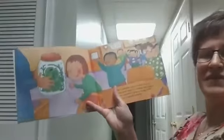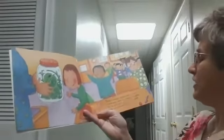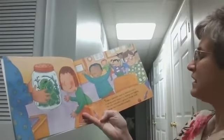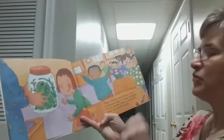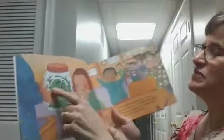Okay, so the first page here. Sorry, I'm going to move so I can try to get you to see all of it. Today, a caterpillar came to school in a jar. It is eating green leaves. It is climbing and wiggling. This tiny caterpillar is going to change. It will change into a beautiful butterfly. You see it on the leaf right there.